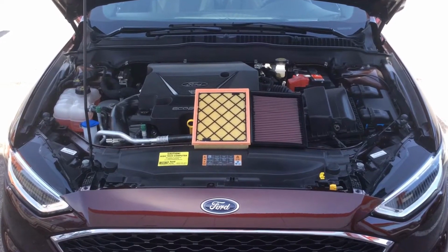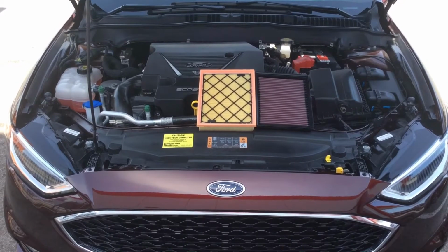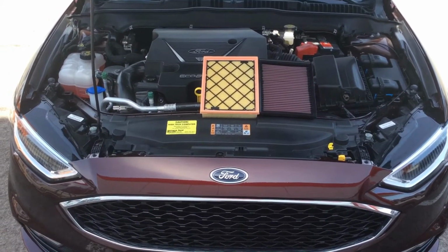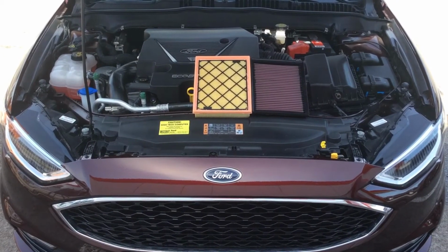Good day, it's Twin Force Fusion, and I got asked a question if the K&N panel filter will make you save fuel or give you better miles per gallon.